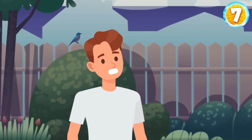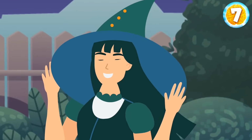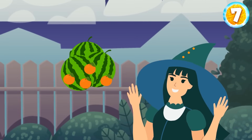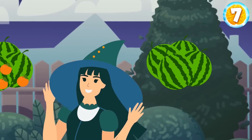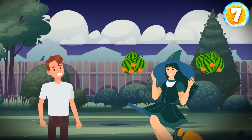James asks Luna to let him go. She says, okay, but first, you should crack my riddle. If I had 3 watermelons and 4 oranges in one hand, and 4 watermelons and 3 oranges in the other hand, what would I have? Can you help James figure it out?